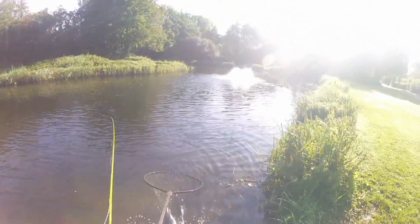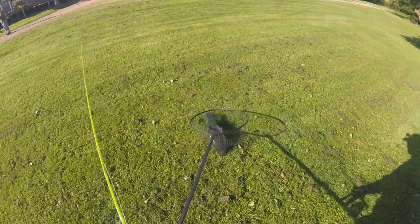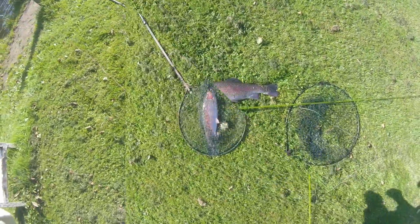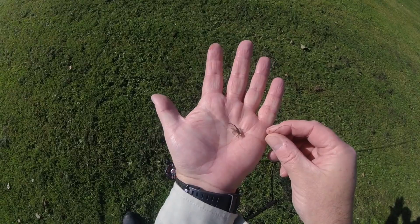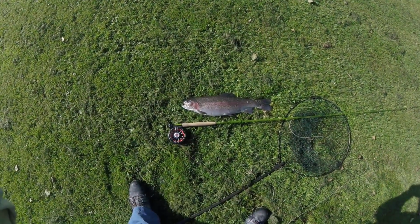And he's in the net. Oh, first fish in the net. Looks lovely. Very nice. Nice looking fish. And that one is on a little beaded daddy. Three or four casts. He wanted that one. Lovely fish.